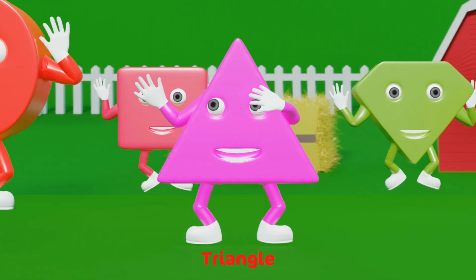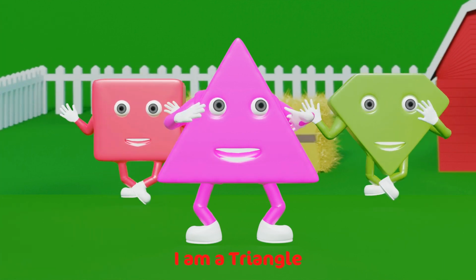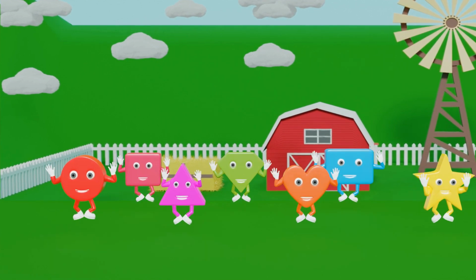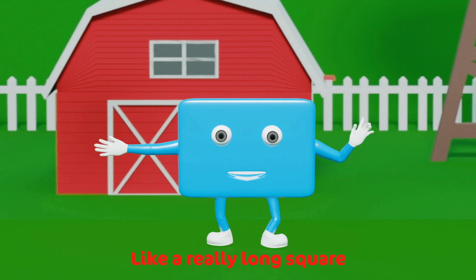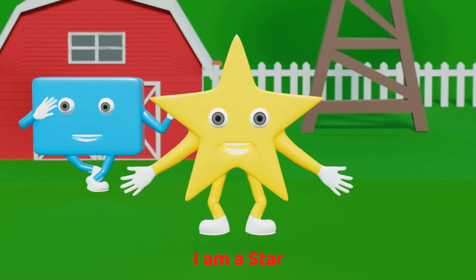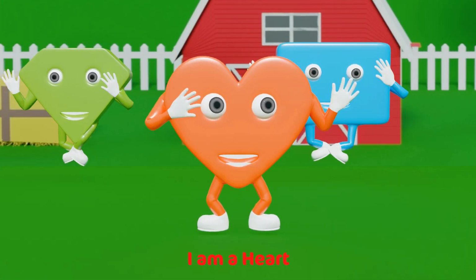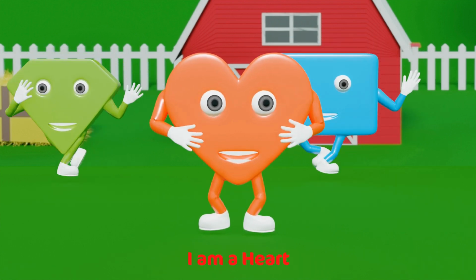I'm a triangle. I'm a rectangle, like a really long. I'm a star, I'm a star. I'm a heart, I'm a heart. I'm so curvy and so smart. I'm a really lovely shape.